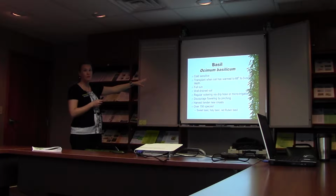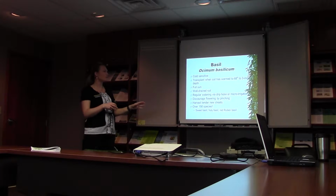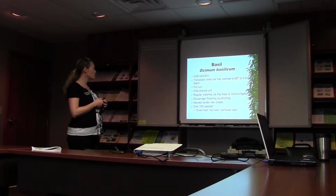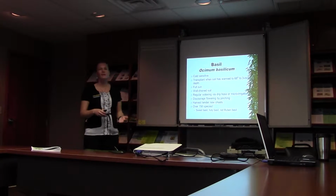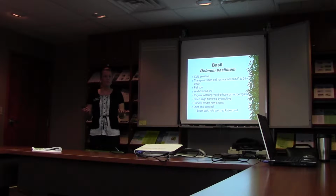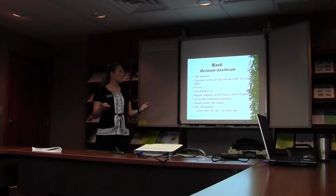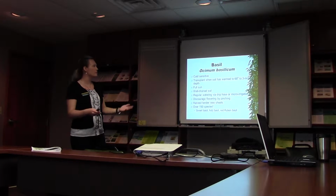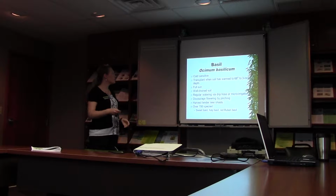They chose one that isn't, but they're calling out what you can do in the house. Sorry, there was another one in here that was the opposite. Transplant when soil has warmed to 68 degrees, so that's what they're saying in this case. Typically we say that our critical limit to start planting here in Zone 4 is about 50 degrees Fahrenheit or so, and so this is something that has to be warmer.